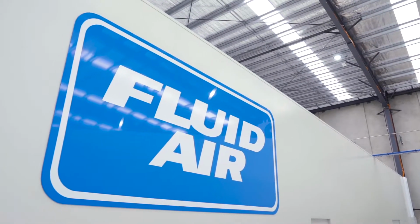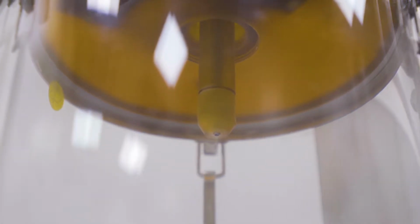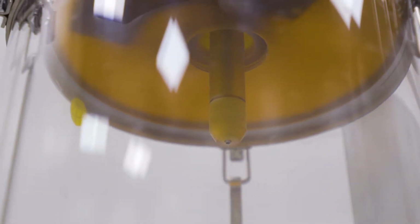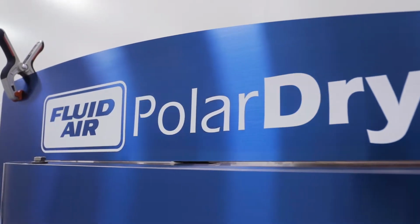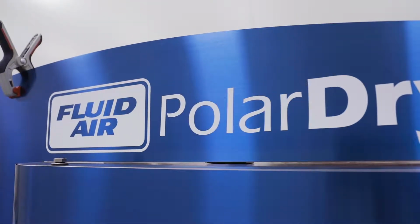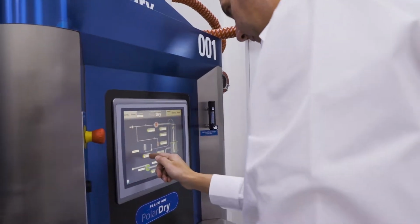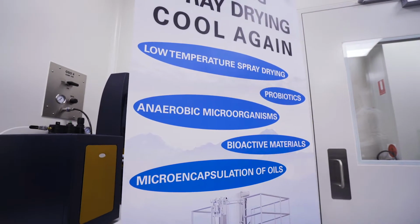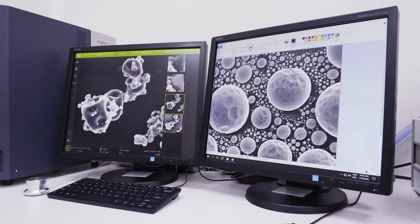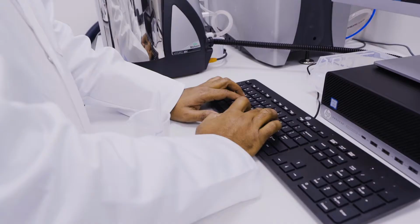Fluid Air is the pharmaceutical division from Spraying Systems, the world leader in spraying applications. PolarDry is an alternative to traditional spray drying. It's actually a low temperature spray drying technology, highly suitable to processing heat sensitive materials such as living microorganisms, including probiotics, human biota, anaerobic microorganisms, and also applications in bioactive materials such as heat sensitive proteins, including lactoferrin.